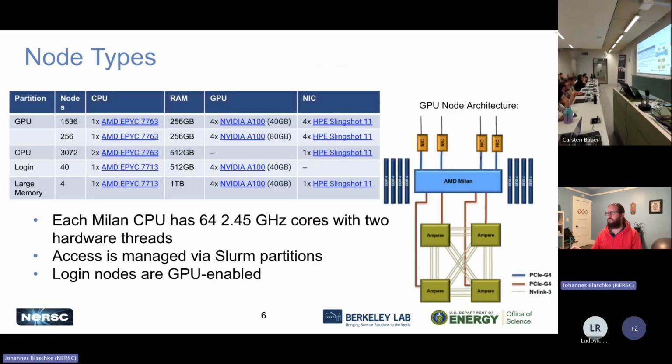This is pretty much the same thing, but with more technical details. These slides are available in the GitHub repo, so please peruse at your own discretion. But again, we have the 4 GPUs here, and then we have several network interconnects all routed through the CPU.